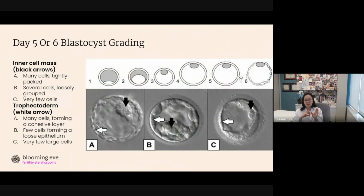And also assess the maturity of these embryos. So the top part was the drawing. That's labeled as 1, 2, 3, 4, 5, 6. That's showing the maturity of the blastocyst, dependent on the expansion of the blastocyst. So 6 is almost like it's hatching. We would consider a transferable embryo and a biopsyable embryo starting from the maturity of level 3.